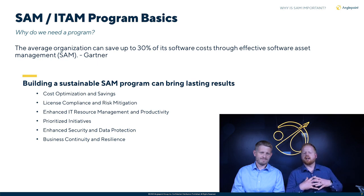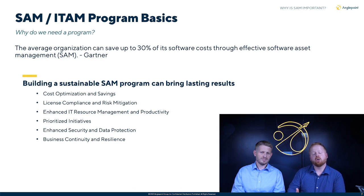And really, we've talked about this one as well, but also enhanced security and data protection, right? There are a couple of things here. There are a lot of pieces to security, but a couple are that a software asset management program helps organizations and helps information security identify compromised or vulnerable software assets or files. And also it helps from an asset lifecycle perspective, looking at legacy or perhaps end-of-life or unsupported software, right? So there's obvious risk when software is no longer supported by a software publisher, and SAM programs can help identify that. And the last one is business continuity and resilience.